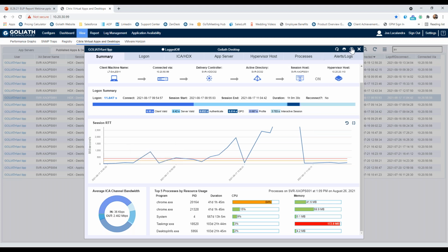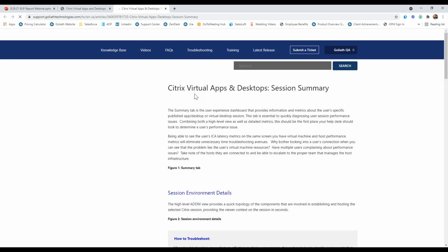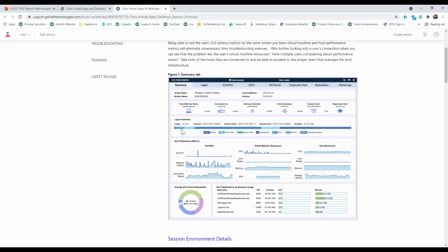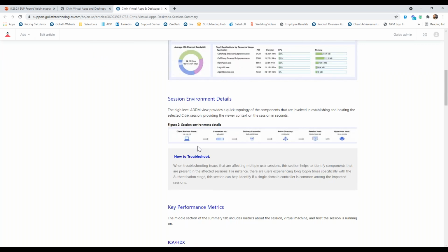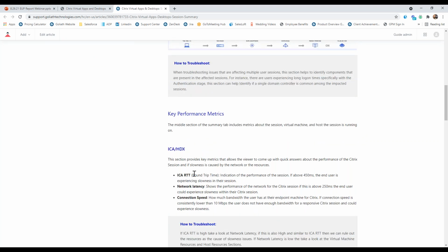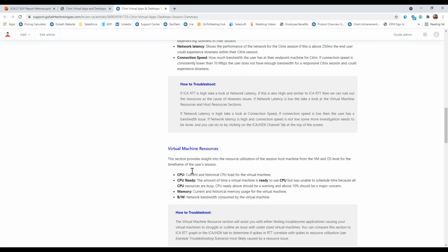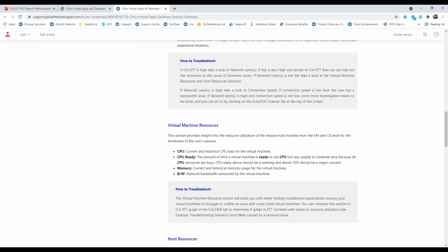And in addition to that, we also have these help articles within each of the parts of the different product as well, that I can click on, and it is specific to the page that you're on. So this one is on this one summary screen here. It defines everything on the page, shows you exactly what you're looking at, and ultimately, how you can use that to troubleshoot and obviously save some time.